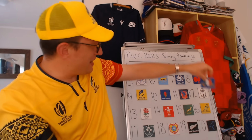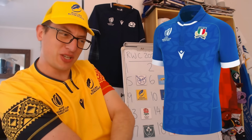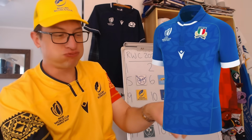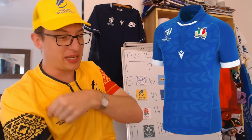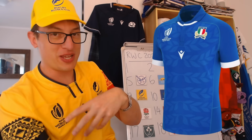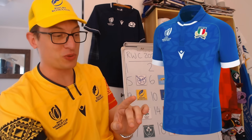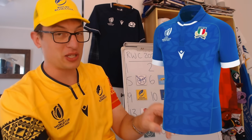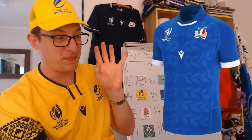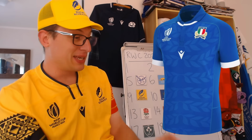Number 3, Italy. Now that I look at this, I'm thinking, do I like this as much as some of the other jerseys? I think what it is, that picture, again, with the kind of Roman style, what are they called, wreaths, which appear on the jersey. They're a lot more subtle on the actual jersey. The actual jersey looks nicer than the promo shot, but yeah, the Italian jersey always looks great. They always got a good jersey.